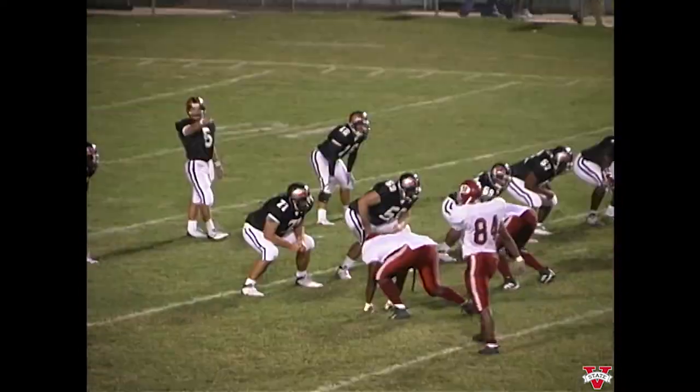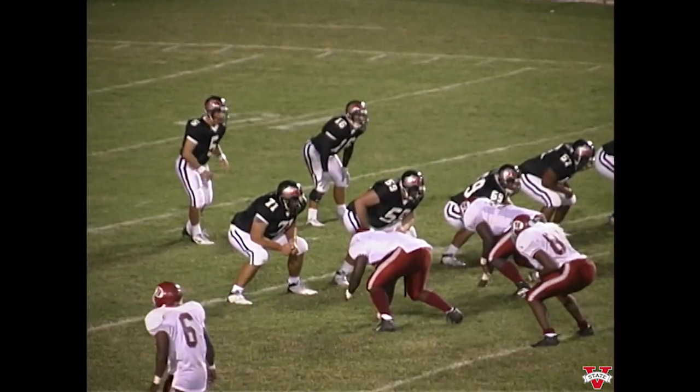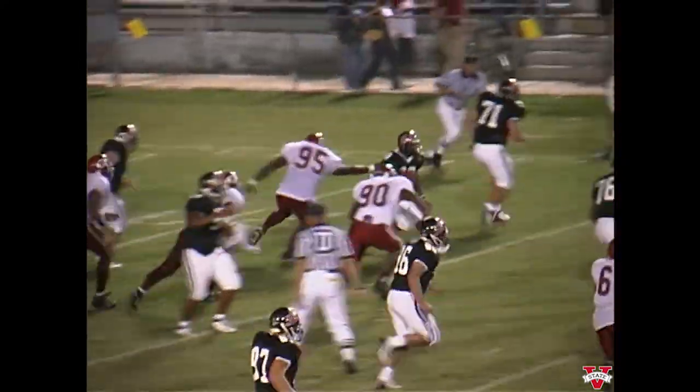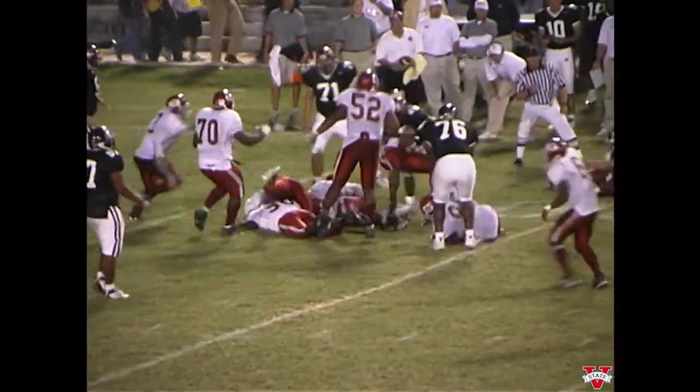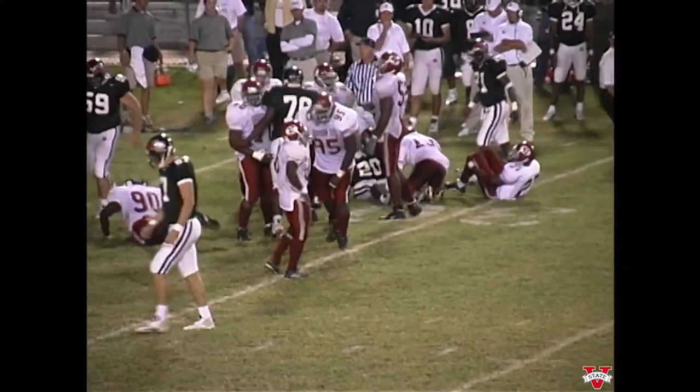Is he okay? Second down and 6 for the Blazers. Two receivers far side, one on the home side. Backs are split. They give it to Tyran Robinson, trying to cut outside. Inside he does. Still on his feet, just short of the 30-yard line, about the 28. It's going to be close to the first down.